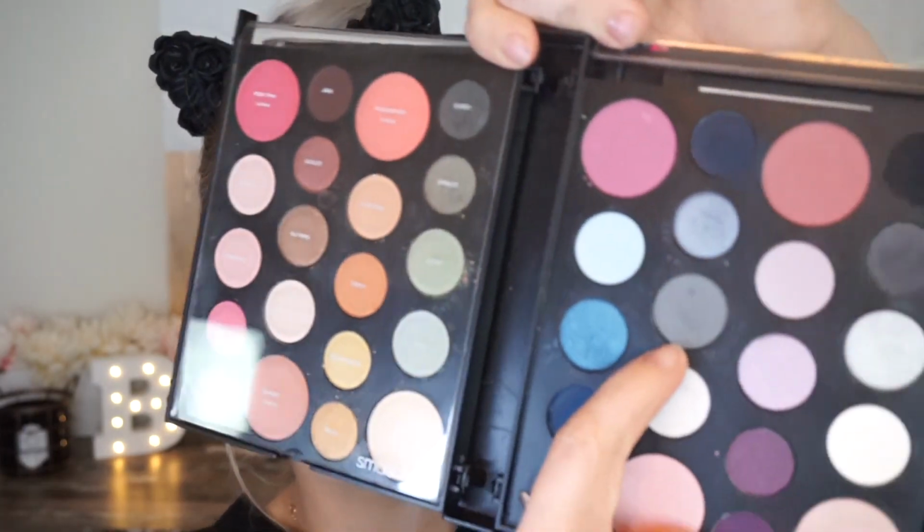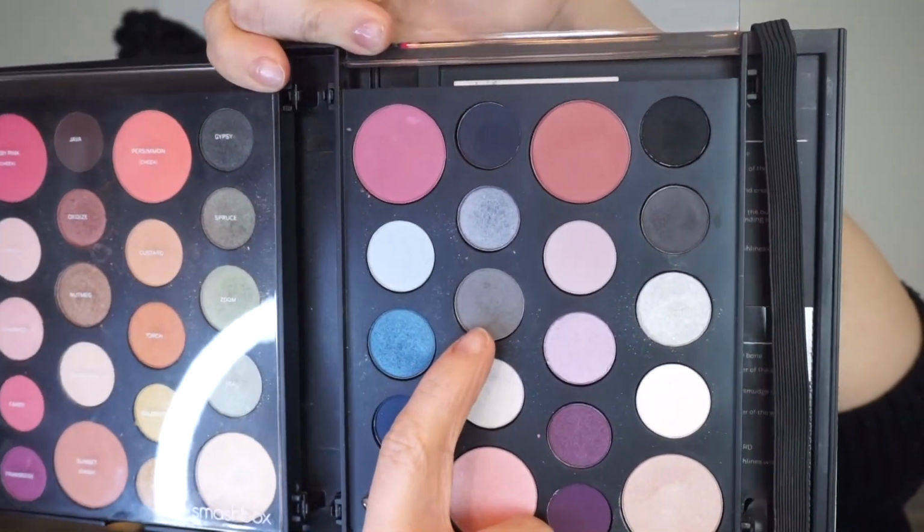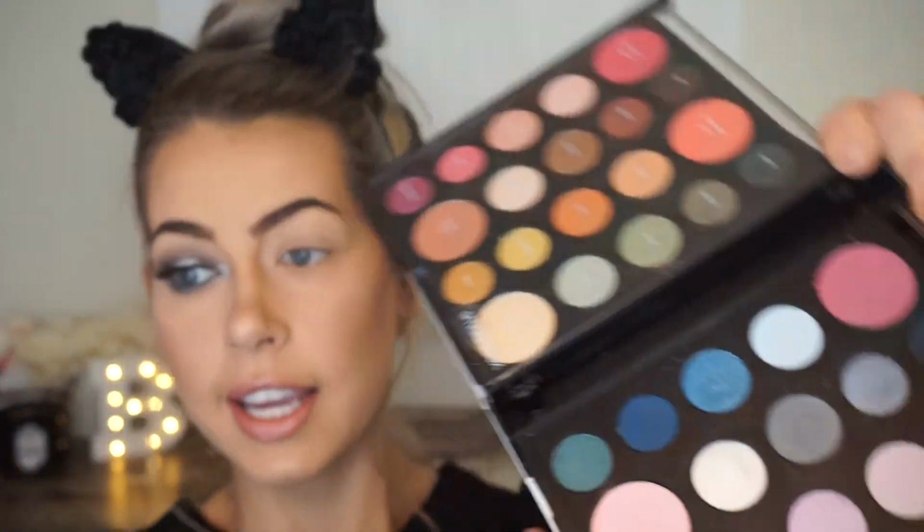So the first thing I'm gonna go in with is just a gray color. This is the color Cement from Smashbox. I'm using that giant, I think it's called Art Love Color palette, and I'm going to just put that all over my mobile lid. And I'm just using my MAC 239.